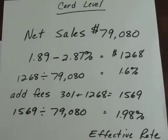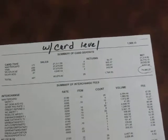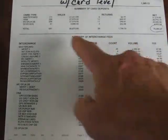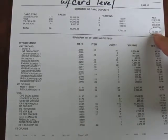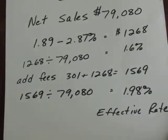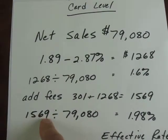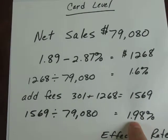There's their effective rate. Now this is something that you can do with your own statement. You can take your statement and figure it out. Look at your statement and see what is the total of your sales, your net, and then look at what fee total was deducted. So again, the way to figure that out is to take the amount of your total fees, this number here, divide it by your net. That equals your effective rate.